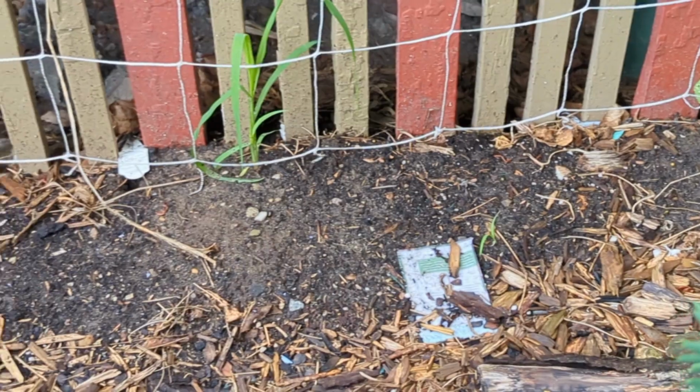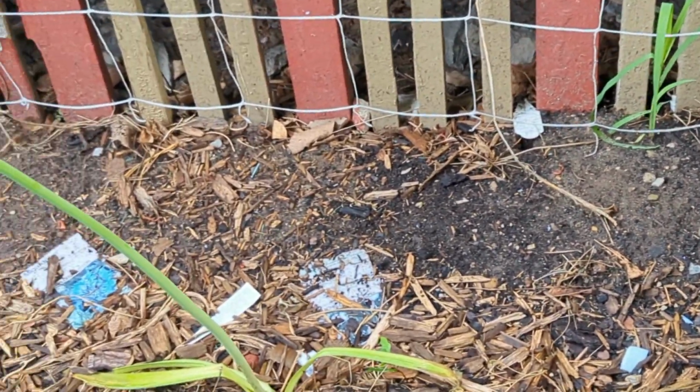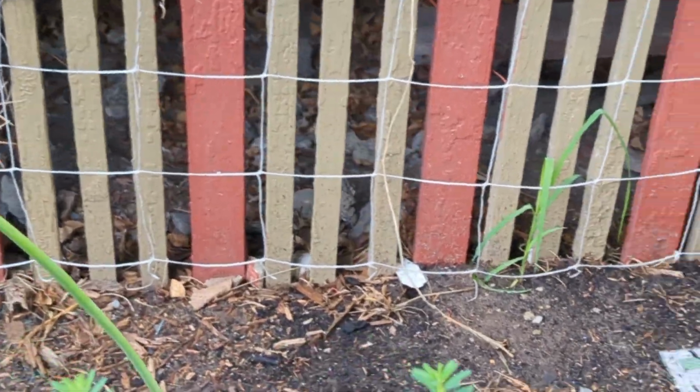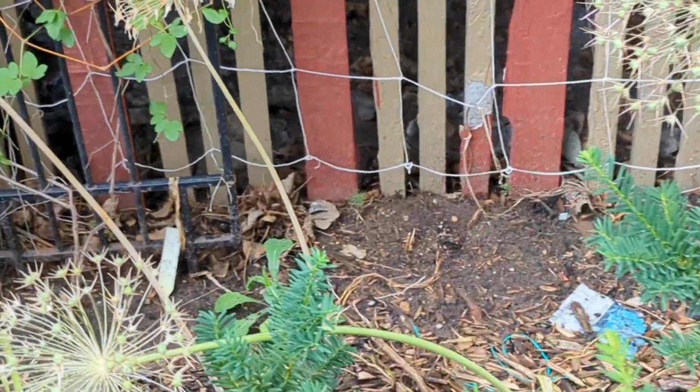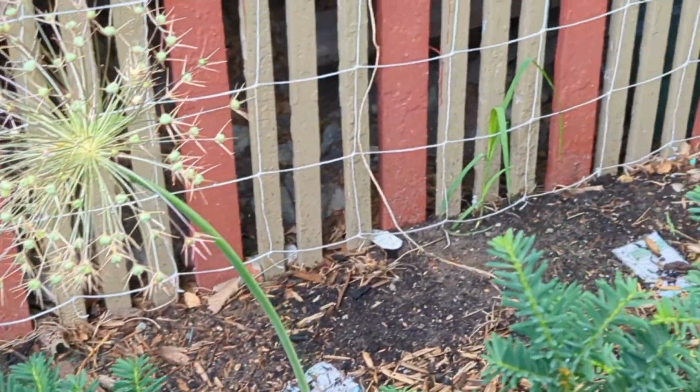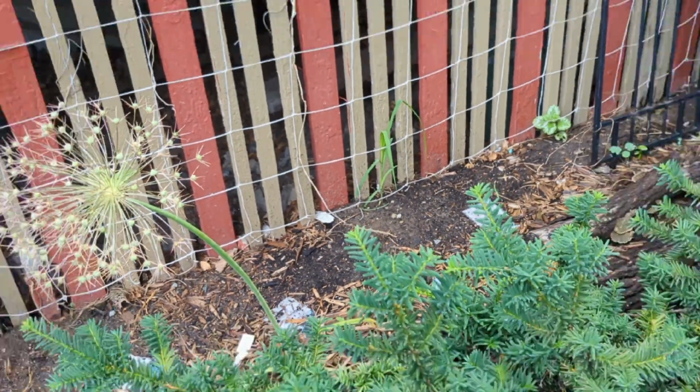None of the beans or cucumbers have come up. None. So I have those seeds planted in the back, which I'm hoping come up, and I'll be able to plant those out here. If it doesn't happen, I'll probably come back and replant some more beans. That's probably my goal.